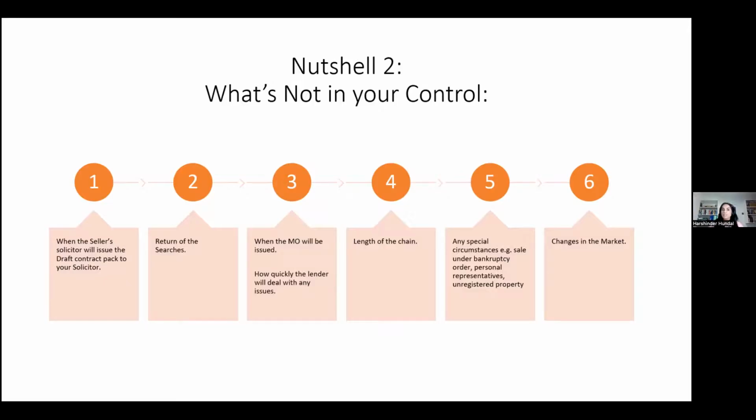And then the last thing that I thought we really don't have any control over is what's happening in the market. If interest rates start rising, people might get cold feet and feel that they can't buy, and it's cheaper for them to rent. So they may pull out altogether. So there's those sorts of things to consider.